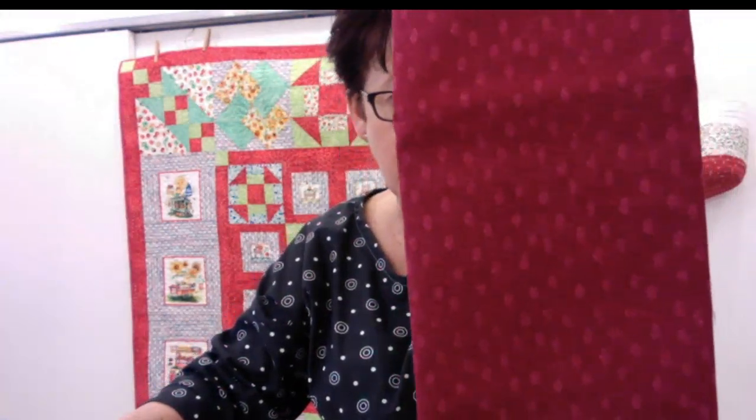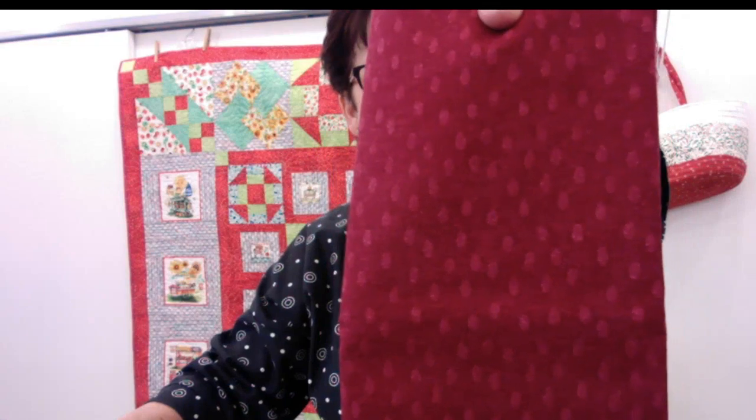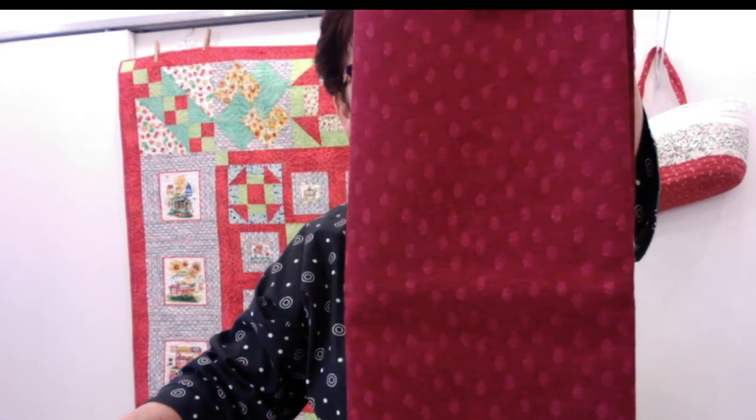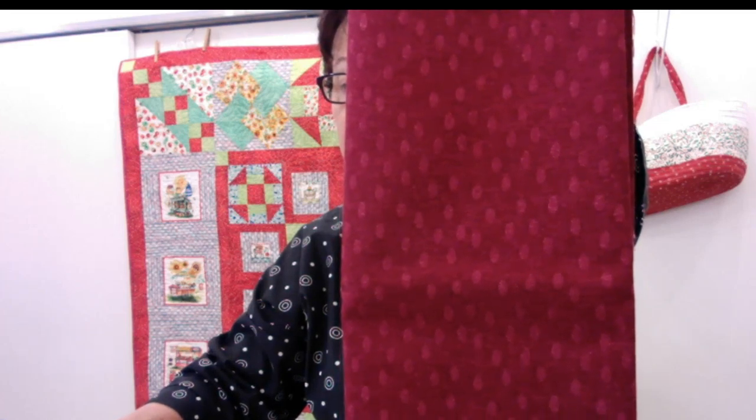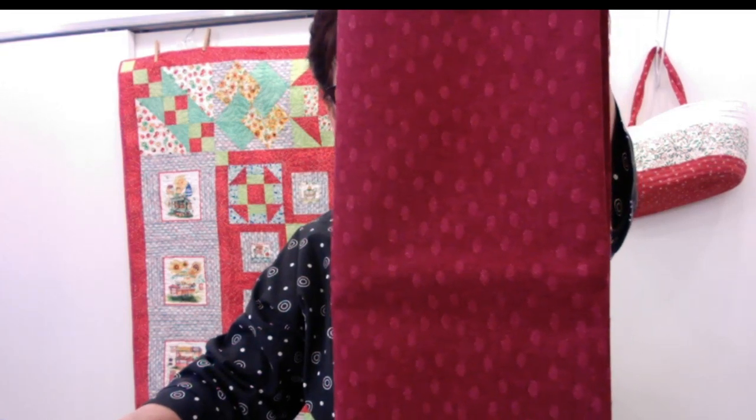Okay. This is number seven. This is a deep burgundy, and it has oval dots on it, and it is very, very pretty. All right, so that's number seven.